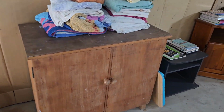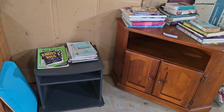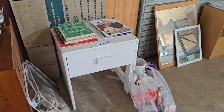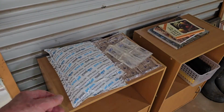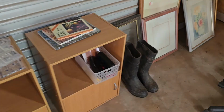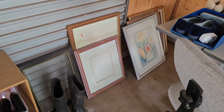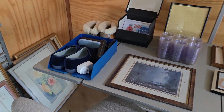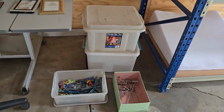Some old towels, a cupboard, all the books. There was no books I wanted to take back to the shop. There's some nice books in there. They'll all be free. I'll put some big signs up to say this entire aisle of stuff is wanting a good home. There's some mirrors. These were in the fridge that was in the shed. The lady didn't want them. They're like gel packs for freezing. Some gumboots in good condition. They may or may not come with a spider or two. Some more frames, an office chair, desk, all the bits and pieces, some shoes. There's even some lamb's wool slippers. So everything here is going to be free.